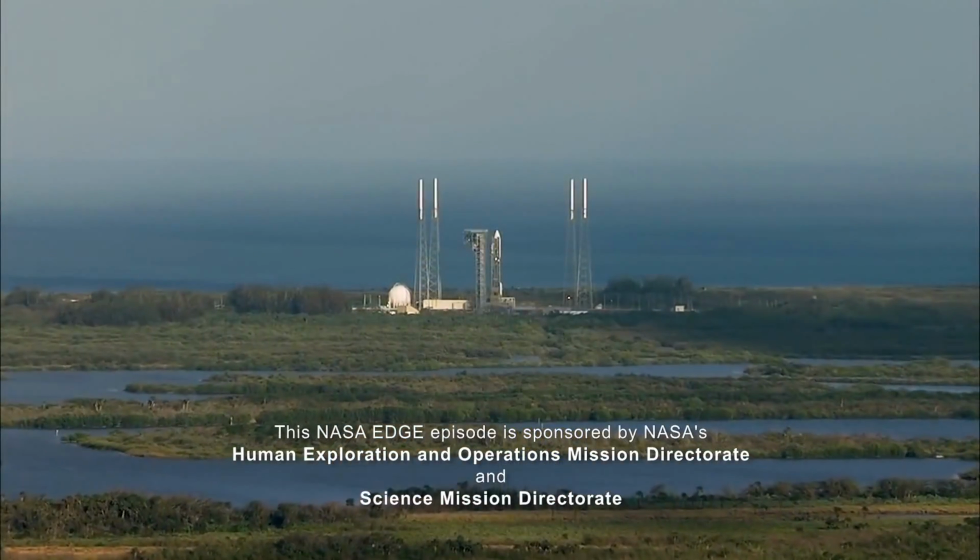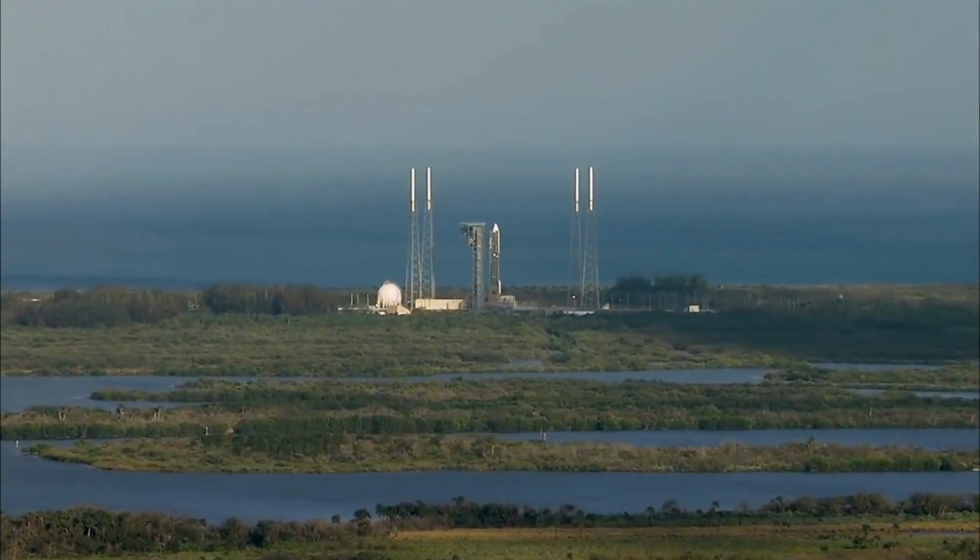Well, I tell you what, Franklin, it's very interesting. That's going to wrap up our coverage, but the most important thing is, after what you've seen on the rollout, tomorrow you're going to want to tune in at 4:30 Eastern Standard Time on NASA television and watch the launch of GOES S on this beautiful Atlas V. Don't miss it. Tune in tomorrow. You're watching NASA Edge.